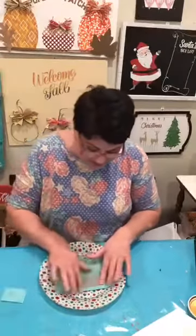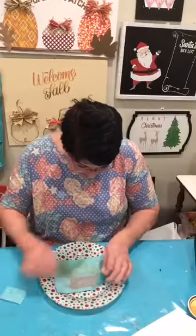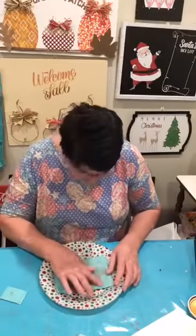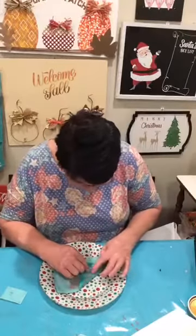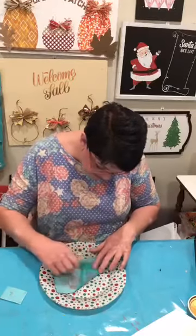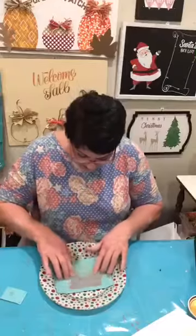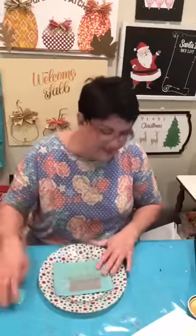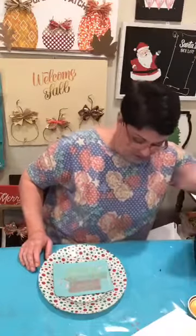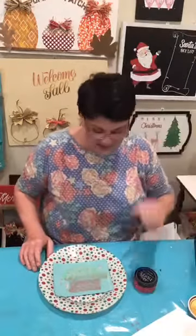So I'll Mod Podge over this and seal it with that dishwasher safe one that's non-toxic. There's something on that transfer. Okay. All right, that's down pretty good. I'm gonna do this in red. Candy apple red.